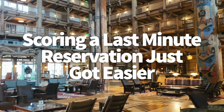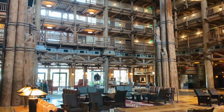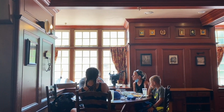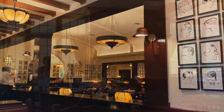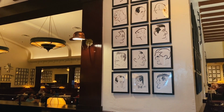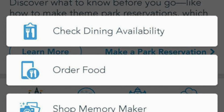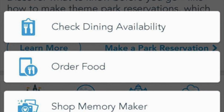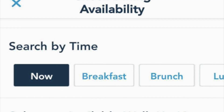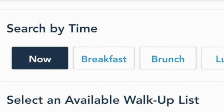Scoring a last-minute reservation just got easier. So if you do want to dine in a restaurant, but maybe you weren't able to snag a reservation before your trip, it just got a whole lot easier to find day of dining options. And this is another way that we are really changing the way we eat in Disney World. This is called the walk-up wait list, and it'll pop up for different restaurants if they have immediate availability and you're within a certain distance of those restaurants when you check My Disney Experience for what's available.